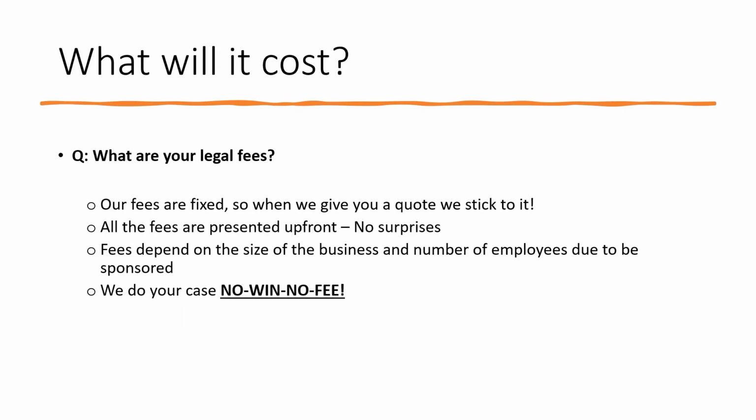In regards to our legal fees, we work with a fixed fee model, so there's no surprises and you know exactly how much it will cost you after speaking to us. The fee depends on the complexity of your case, but we're so confident that your license will be granted that we'll give you a no-win, no-fee guarantee. Our payments are broken down into installments, 50% to start, and the balance once we submit the application.